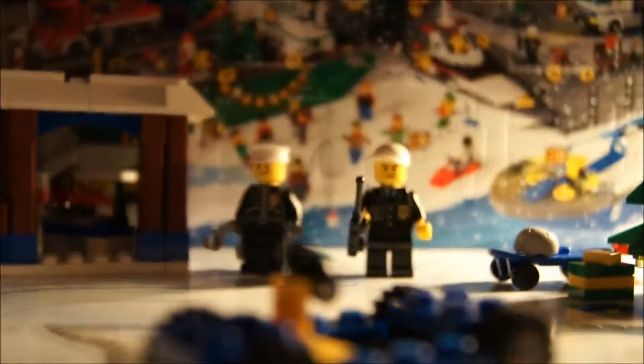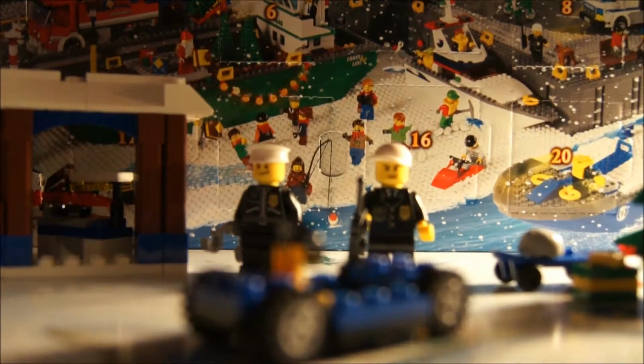So, it's just a little car, and that's day 15 of the LEGO City Advent Calendar Daily Build.